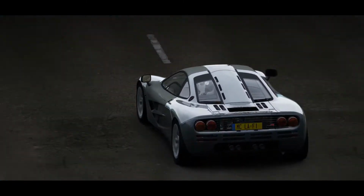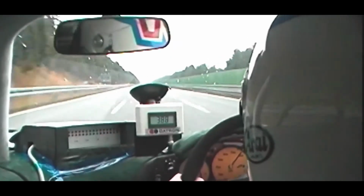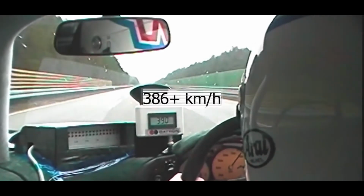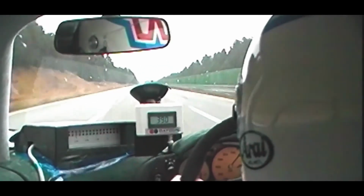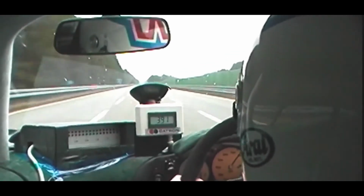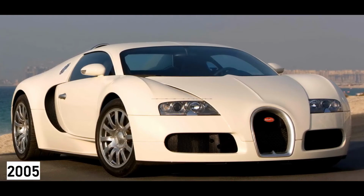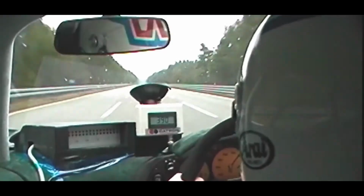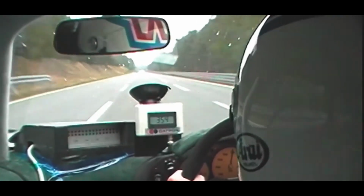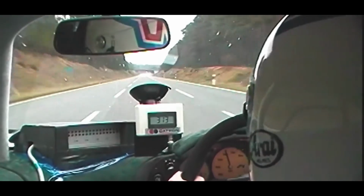It also happened to become the fastest production car in the world in March 1998 and held the top speed record for 7 years at a mind-blowing 240.1 miles per hour, or 386 kilometers an hour, surpassing the Jaguar XJ220. It took just 7 years until the 2005 Bugatti Veyron defeated the F1's speed record at a 253 mile per hour top speed. The F1's top speed record may have been beaten by many cars in the past 20 years, but it remains the fastest naturally aspirated car of all time. And every car that has broken its record used forced induction.